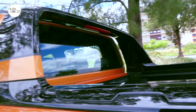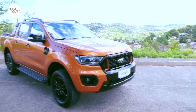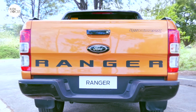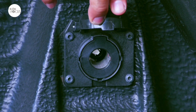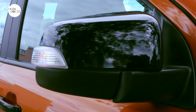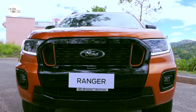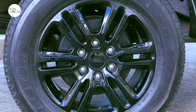Also a Wildtrak distinction are the black rear sports bar with what Ford calls the Sabre insert and the roof rails. Interestingly enough, it doesn't come out of the box with side steps. The Wildtrak also comes with the tailgate lock and tail lift assist function, and the auxiliary 12-volt power outlet on the load box, all not available in its siblings. The Wildtrak side mirrors with side turn indicators also power fold and adjust. The windshield wipers also turn on automatically when sensing rain. The 18-inch alloy wheels look sporty, wrapped by 265/60 R18 tires.